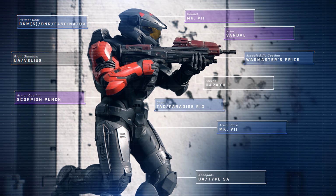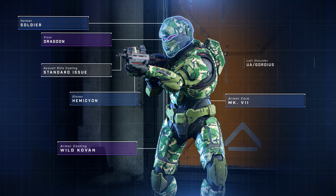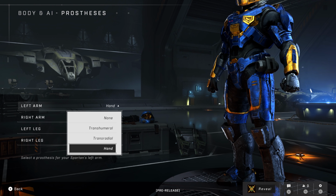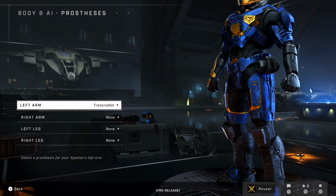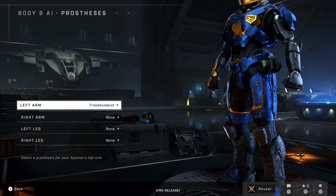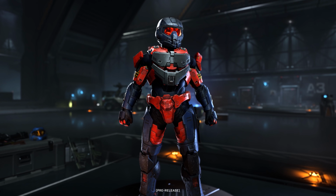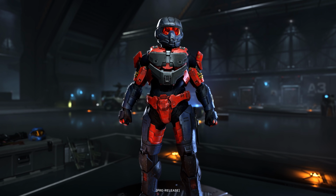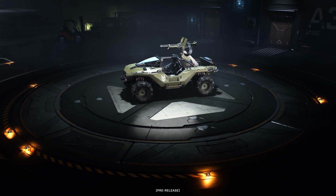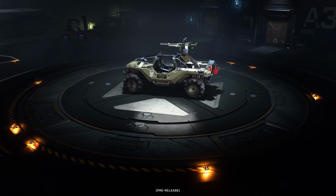Perhaps most importantly, there will be even more per-piece options, including helmets, visors, shoulder pads, and even gloves. And you can also customize prosthesis. I am a huge fan of the direction that they're taking Halo's armor. It looks like a melding between all the best parts of the franchise, living up to their claim of making Infinite a modern take on Halo's legacy. Additionally, there will also be in-depth customization of vehicles, which is something I'm looking forward to seeing more of.